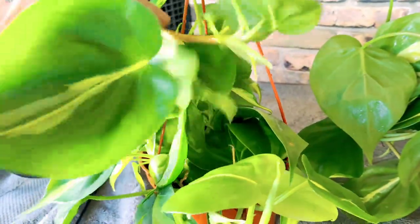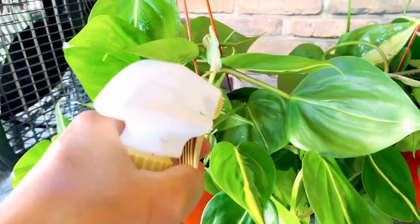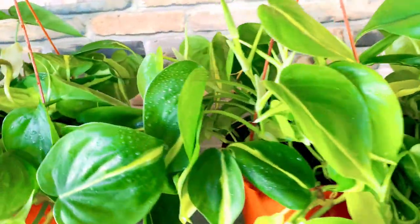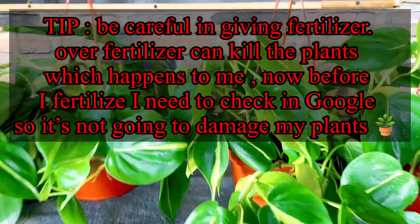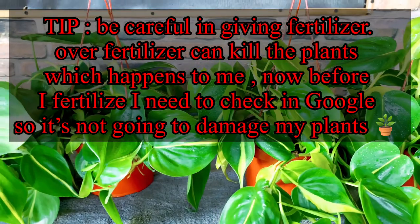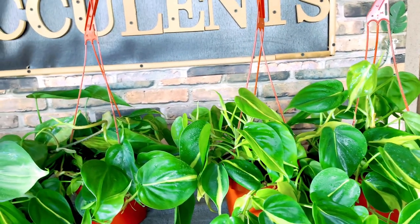I realize Brasil is easy to take care of as long as you give them their needs. I thought they were hard to take care of, but I was wrong. You know the lush plant that I bought for $30 way back died because it was my fault. I gave it too much fertilizer. So now before you fertilize, guys, we don't always remember what we fertilized or what we used.